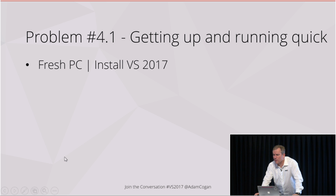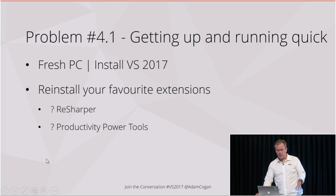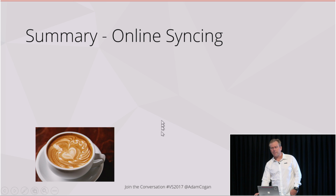I thought some people wouldn't care about it actually, because it's faster, that's good. Anyway, getting up and running on a new machine. You get a fresh PC, you install Visual Studio, it's quicker now, unless you choose everything, it's still going to be slow. You reinstall your favourite extensions, such as ReSharper, such as the ones you can't remember. You've got the Productivity Power Tools and Web Essentials and all these types of things. So, right now we have a new roaming extensions manager. It will tell you, these are the ones, and you just take them.